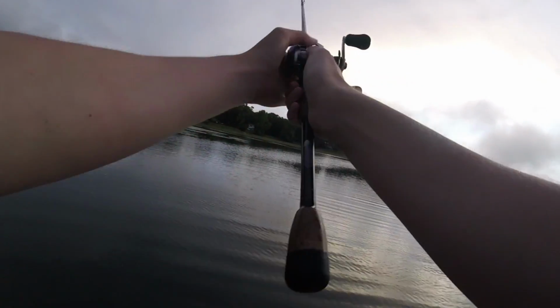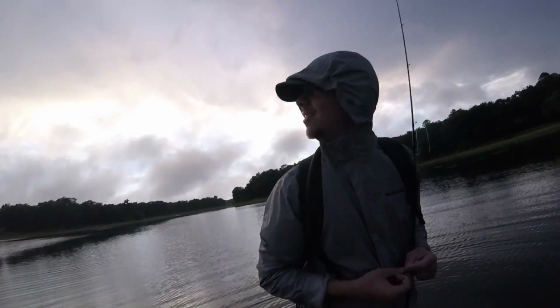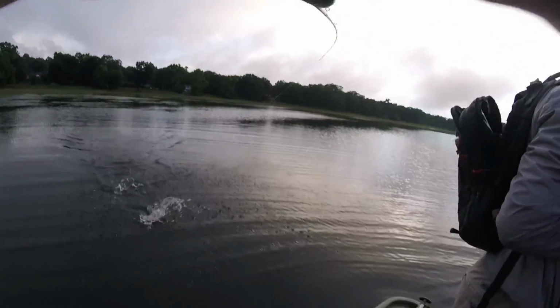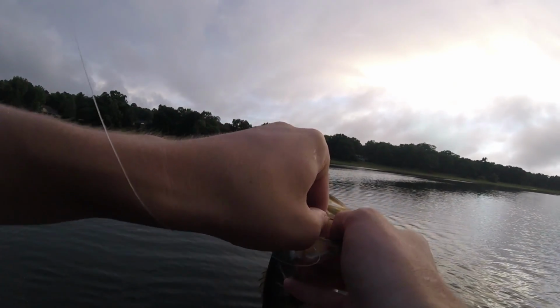Come on. Oh, fish. Every time we sing, we get a fish. There we go, guys. I want to throw the spook, but we're catching fish on this thing. Wow. Get in the boat. Is that a bass? Yeah, that's a little bass right there, guys. Come on in. What's your name? They are munching it, guys. Nothing better than that.